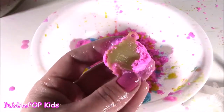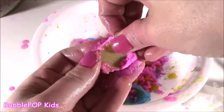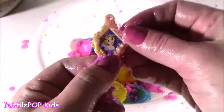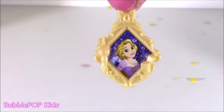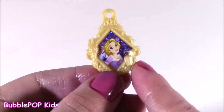There it is. Ooh, I'm so nervous. I can't tell which one it is. Let's flip it around. See our princess. Yeah. Look how cute, Rapunzel. Bubble, look at it twinkle in the light. Look at that, it's beautiful. Here it is, everybody. We didn't get Cinderella, but this one is just as good.